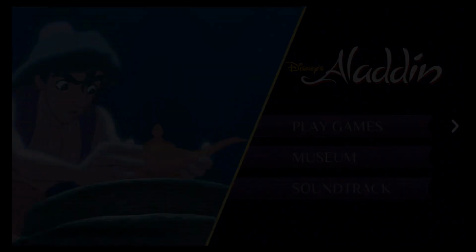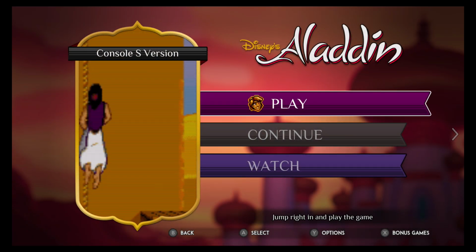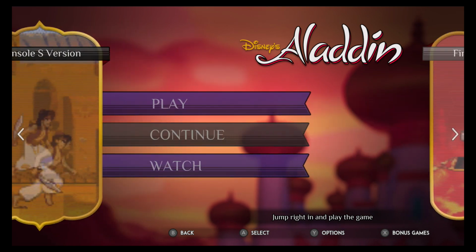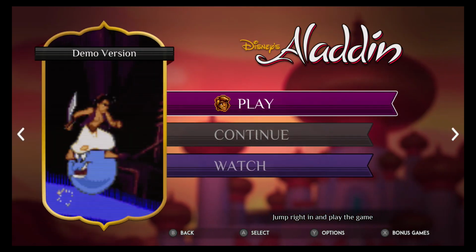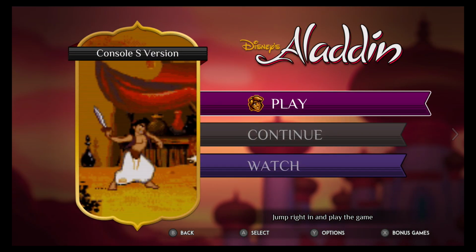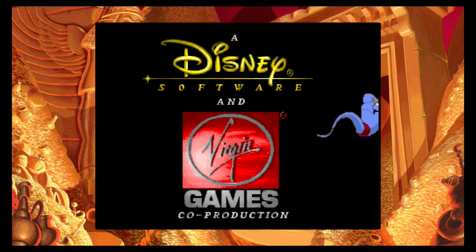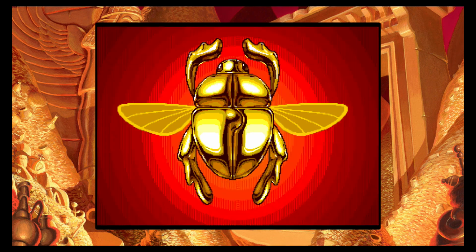Now because I am ancient, I played both of these games when they originally came out, and I had been playing games for a long time before that because, as I said, I'm an old man. So let's take a look at what these packages have to offer. I'm not going to do the Japanese version. I might check out the demo just to be nosy, but let's check out just how the console version is, which is Sega. So this is a look at the Sega Genesis version of Aladdin.